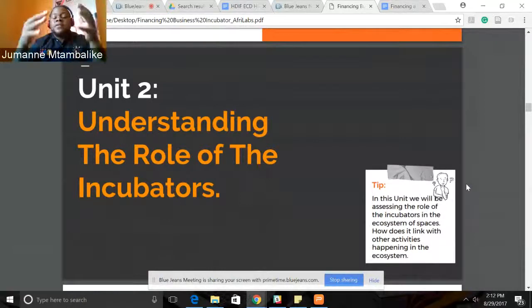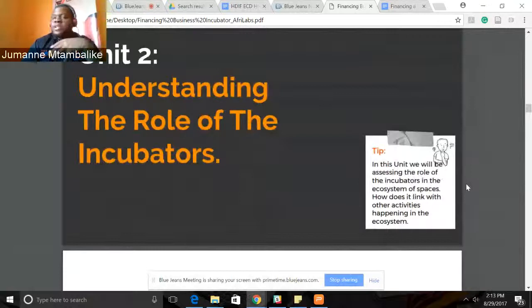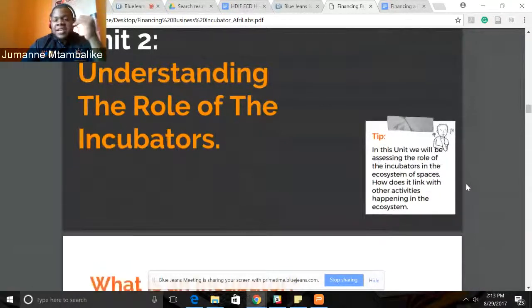Because if you want to create a business or channel for business to flow into your spaces, you have to know what other people are doing in the ecosystem. Because if you don't know what other people are doing in the ecosystem, then there's no value that you will be leveraging to anyone, and hence you'll be working in silo, and hence nobody will be working with you, and hence you'll never be able to generate any kind of income.